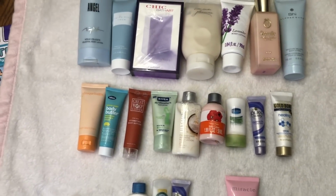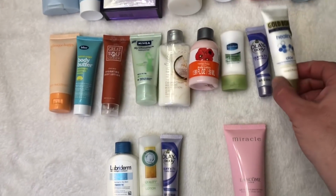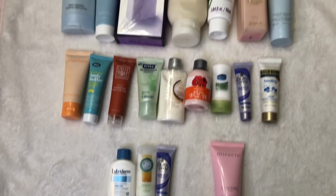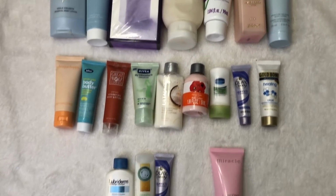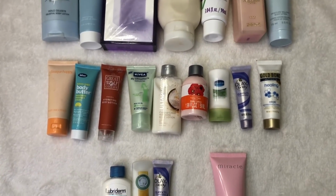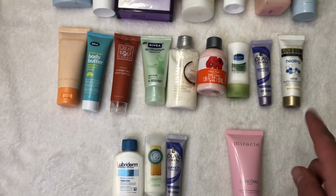I used up 5 of these, but one new one came in, this Gold Bond one, and I honestly don't know how that came in. I didn't buy it, but that's how things go when you live with other people. Things just magically show up in your house. So I am still working on getting this category down. I'm happy that this did go down by 4, despite this one coming in.